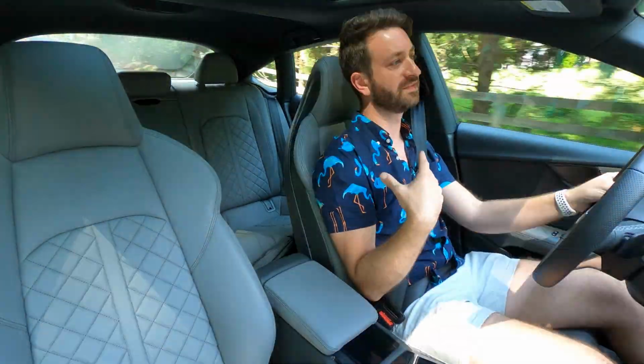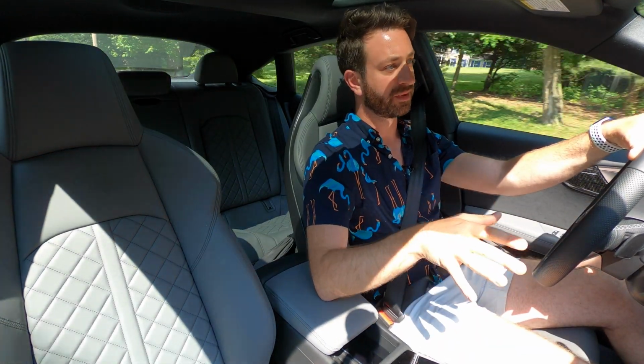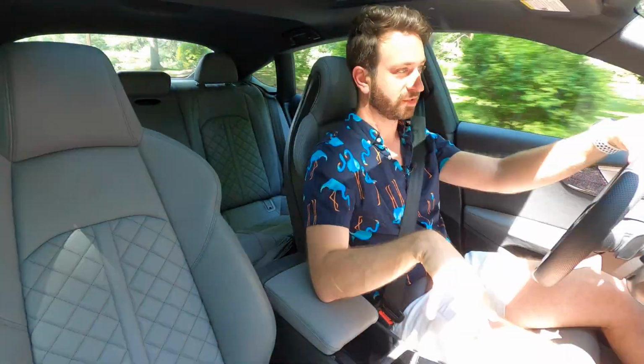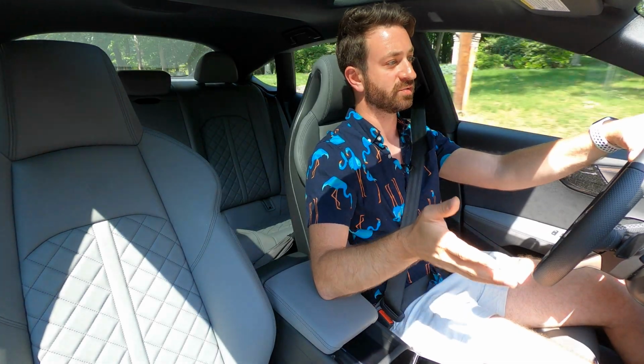That's definitely worth it. Obviously the black optics package, if you want that, it's another $1,500, but $2,500 for the sport package, yes, worth having. Everything else that this particular car has to bring it to 70 grand, do your own looking, look on the build tool online, see what you think is worth it or not.